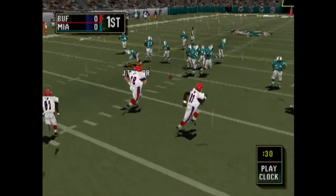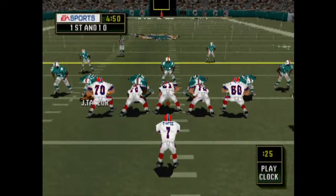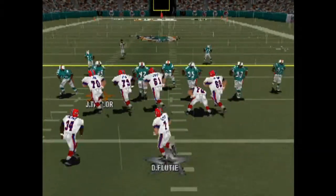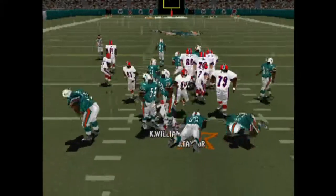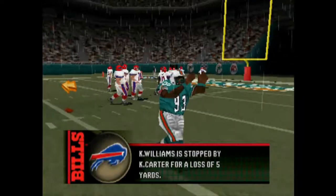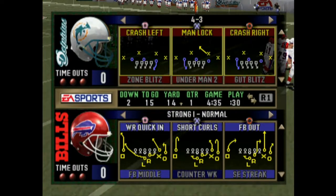First and 10. Ball on the 19-yard line. Buffalo using motion. The toss. And he's knocked down around the 13. Second and 15.